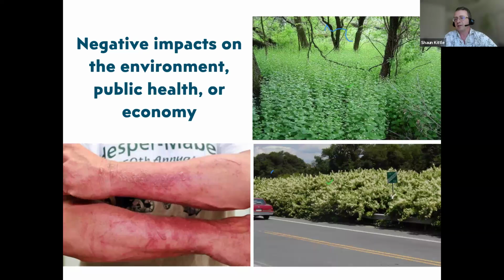In the lower left, we have an example of an impact on human health. So giant hogweed, do not mow giant hogweed. Do not whack away at it because it contains this really bad sap. If the sap gets on your skin and then it's exposed to sunlight, it will cause these burns, and they're nasty. I've seen worse than this, but this is pretty bad.